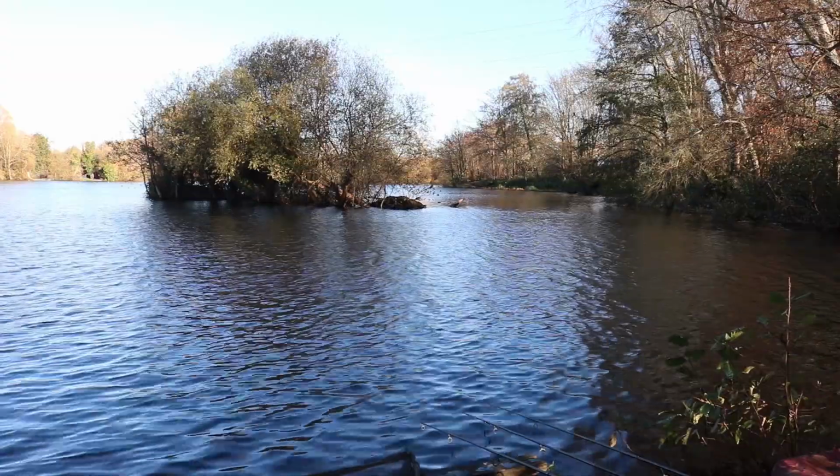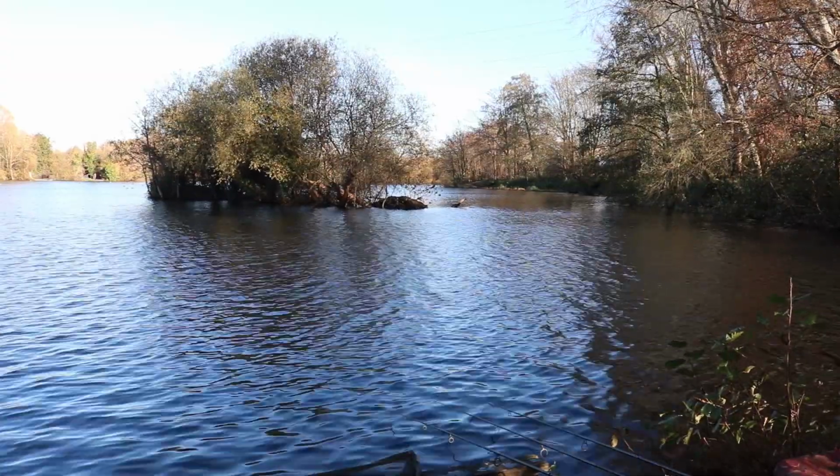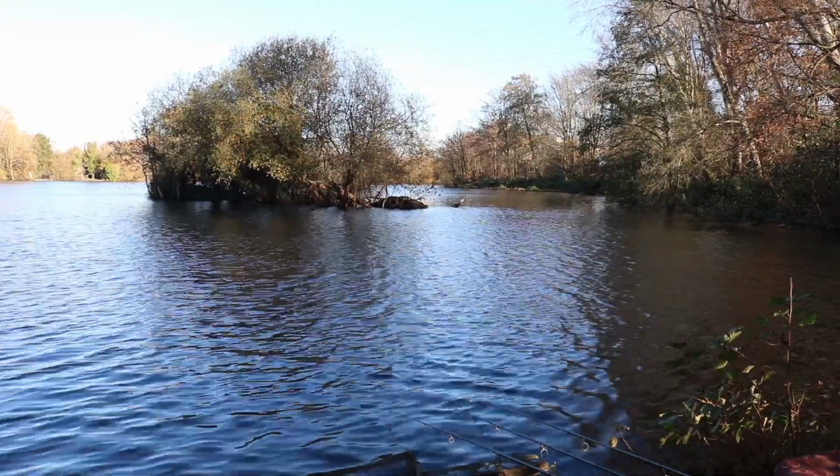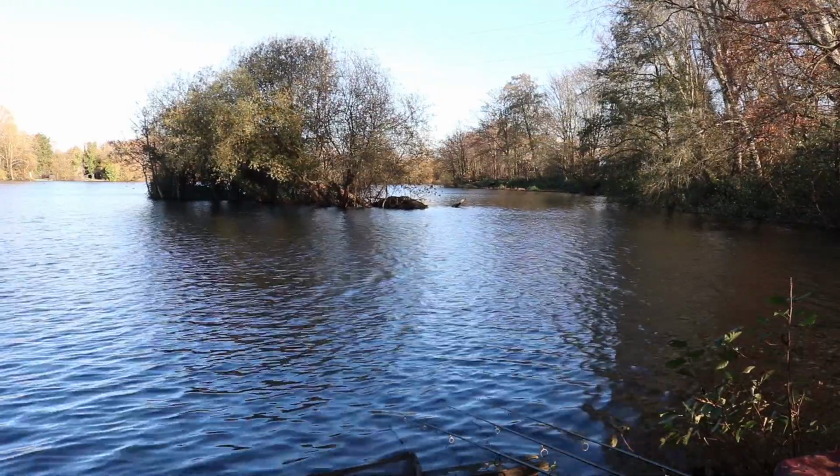but I really would like a fish. So I'm going to show you where the rods are, I'm going to tell you what's on them, and I'll be honest, unless I see something to go at, they're staying there. So they'll be there a good amount of time.